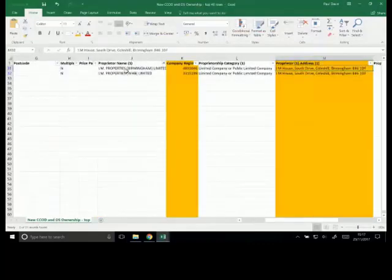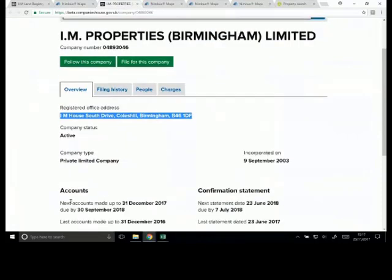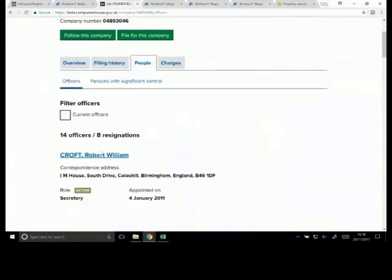So I am House, South Drive, Coleshill, but in effect you can double check that is still their current address, because obviously that information is registered when they filed their last set of accounts, and those accounts were made up until the 31st of December 2016. So the last date was June 17, and therefore we know that the registered address is still there, and hence if you want to write to them or something like that, then obviously you have that information there. In addition to that, if you want to speak to somebody about a particular property, then you have some names of people that you can get in touch with.